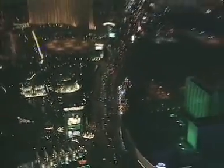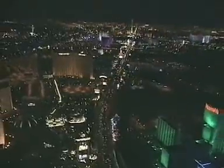But the gigantic electricity bill is not just for the lights and entertainment. You can't survive out here in the Mojave Desert without air conditioning. And air conditioning uses a great deal of electricity. So where does the electricity come from to power this huge metropolis?